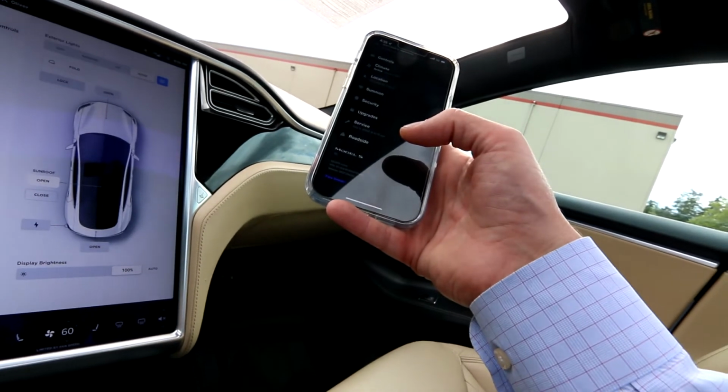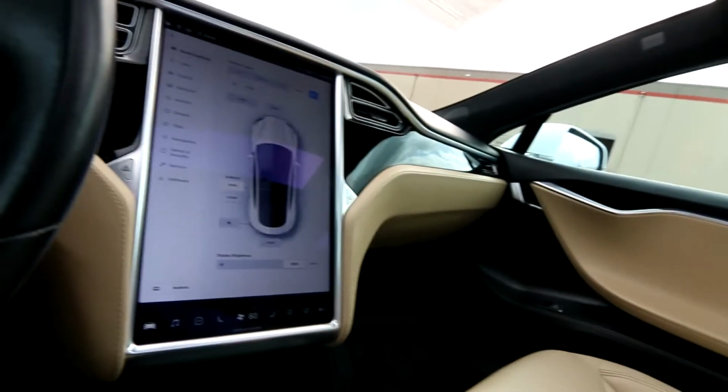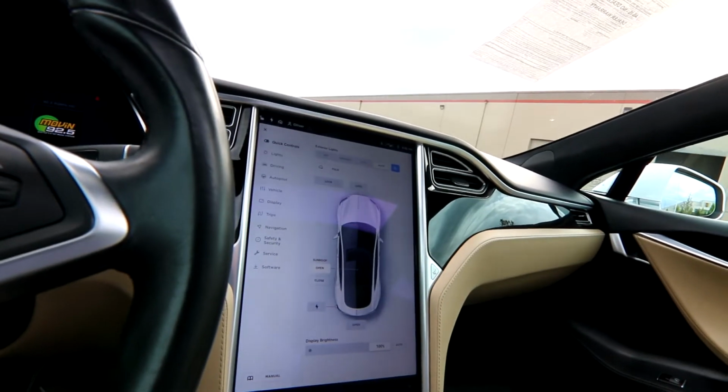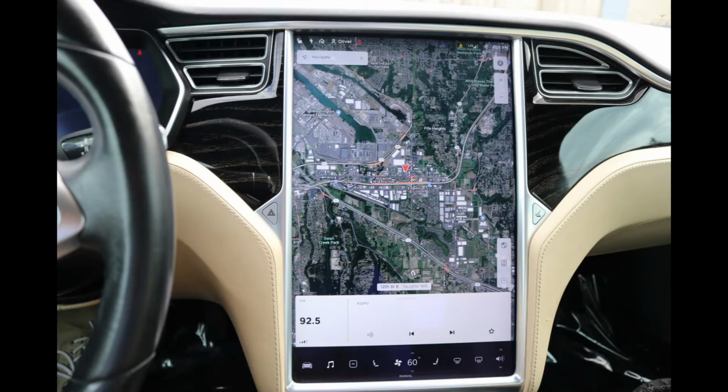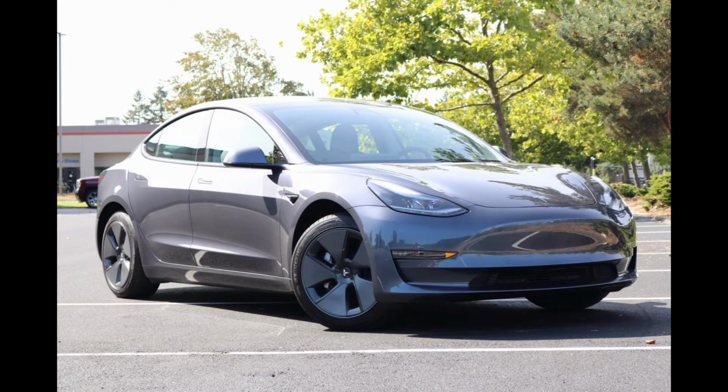This one has 62,805 miles on it, about average mileage for a vehicle of this vintage. You have this beautiful touchscreen. Most of the functionality is centered in the screen. And the Model S is more of an upscale vehicle than the 3. The 3 is kind of like an entry-level luxury vehicle. The Model S is a full-on luxury car.